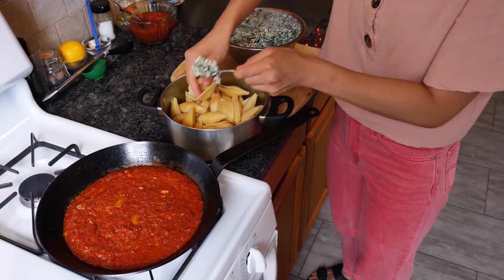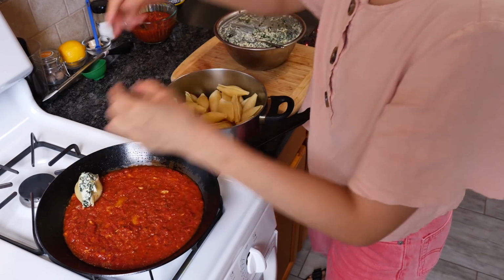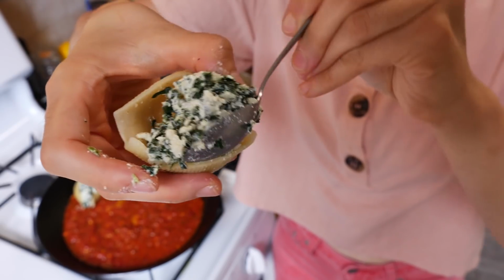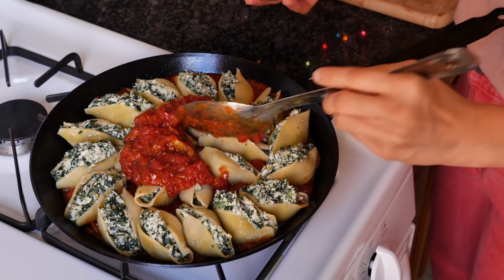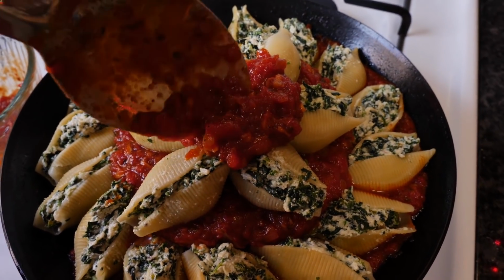I just like to open up the shells a little bit, put a little spoonful in, put a little more spoonful in until that shell is pretty full. We don't want to jam pack it, but we definitely want to make sure that it's not hungry. If your shells look hungry, you probably will be too. After your shells are filled, go ahead and layer them in that skillet.